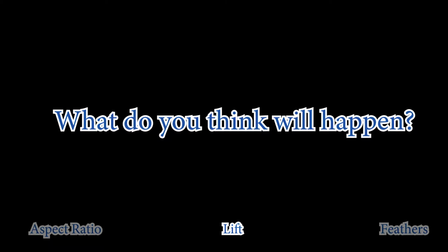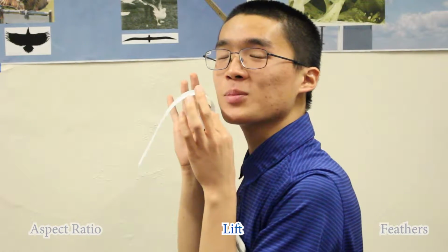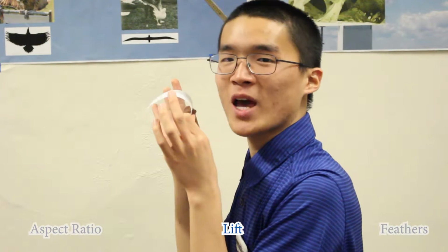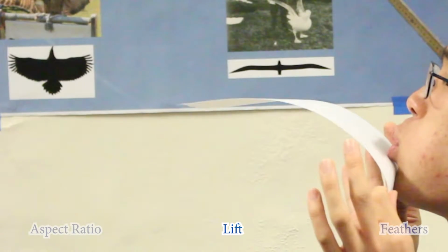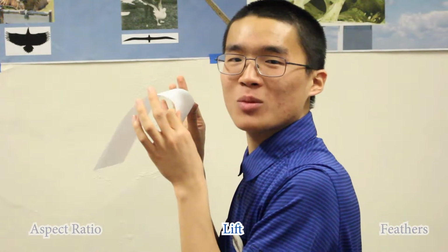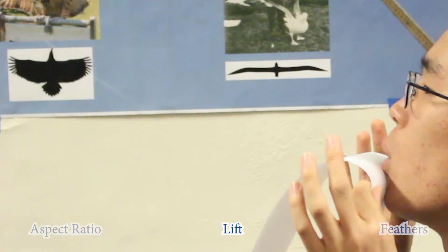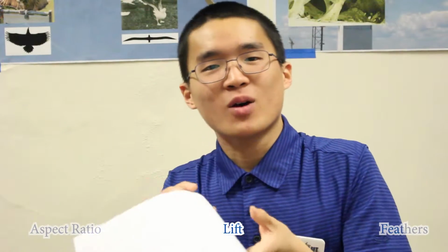Now, before we do, do you have any predictions about what will happen? Okay, once you've made your prediction, hold the paper up to your lips and blow right across it, and we'll see what happens. Did you see that? We'll do that one more time. Now, I don't know about you, but I saw the paper go upwards when I blew across the bird wing.